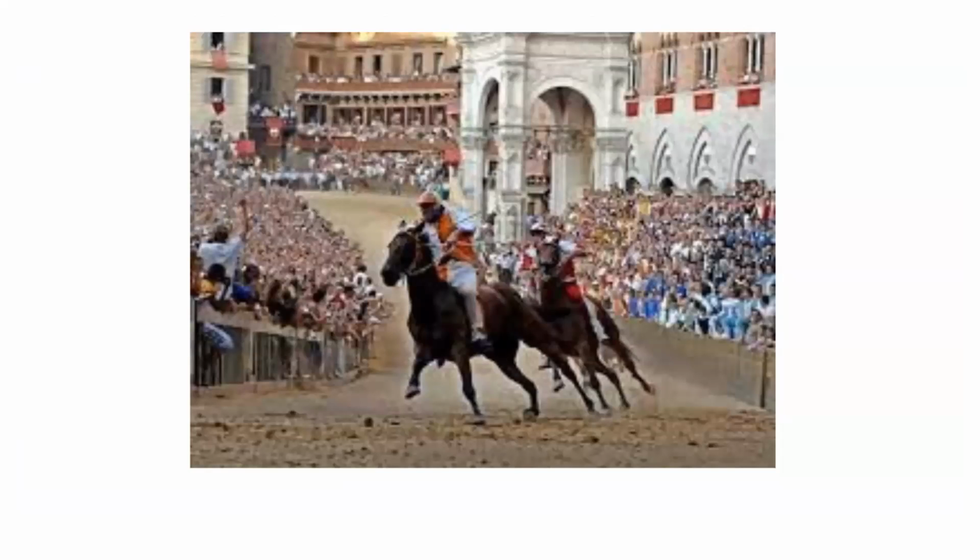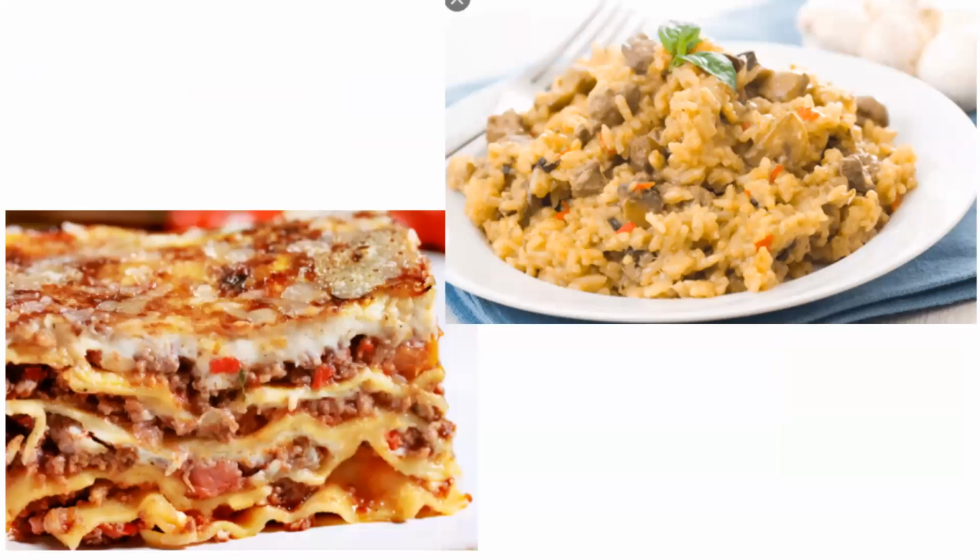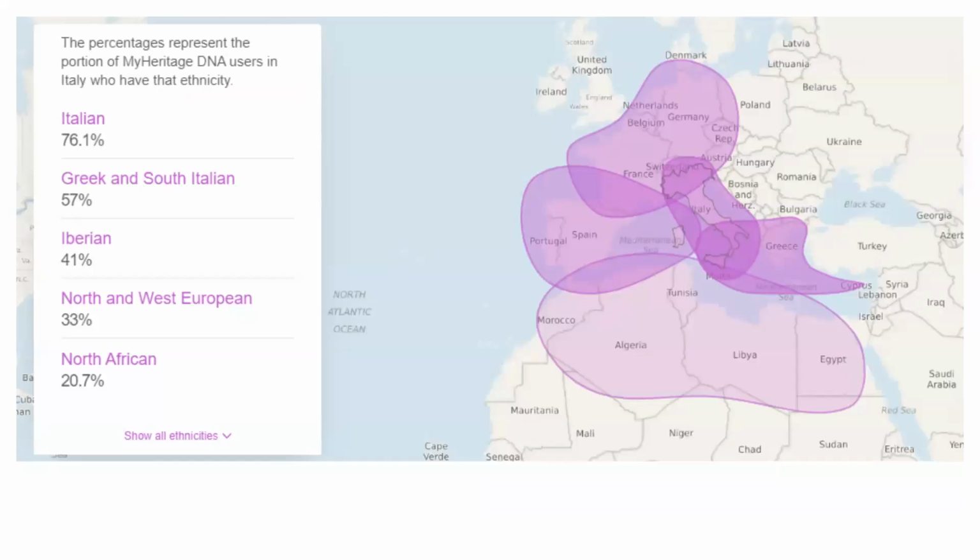For those who may have had the opportunity, this is the Palio in Siena. And we can think about food in Italy. Now we all of a sudden get into a different problem when we think about ethnicity. The two dishes we're looking at here represent different cultures within Italy. You are not going to find the same food anywhere near in Sicily that you will in Milan. They're just different. Okay.